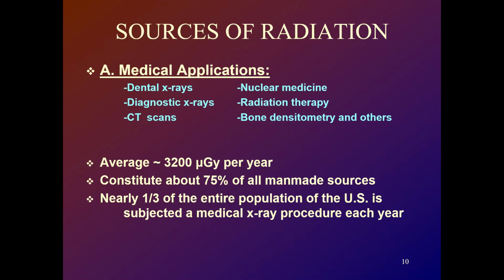So now we get to man-made radiation. These are primarily due to medical applications. Think dental x-rays, diagnostic radiographs, computed tomography, nuclear medicine, radiation therapy, which is going to give you some of the highest doses, bone densitometry, as well as any that I might be forgetting. We average about 3.2 milligray or 3,200 microgray per year on average, and it constitutes about 75% of all of the man-made sources.